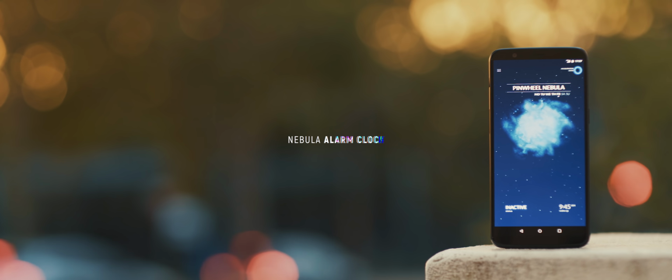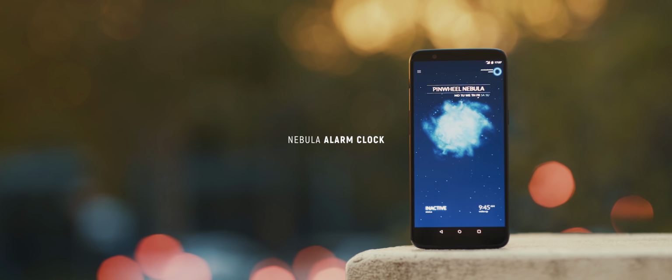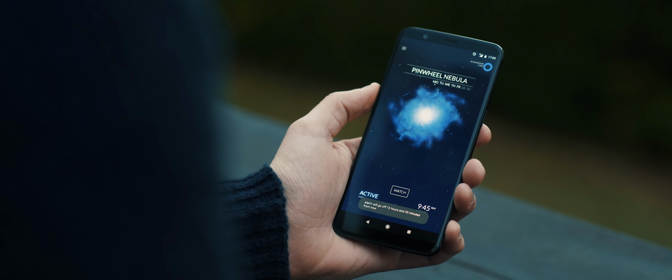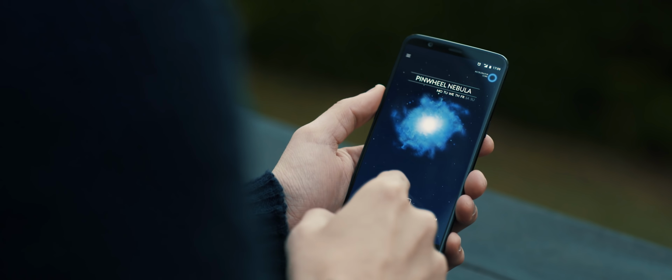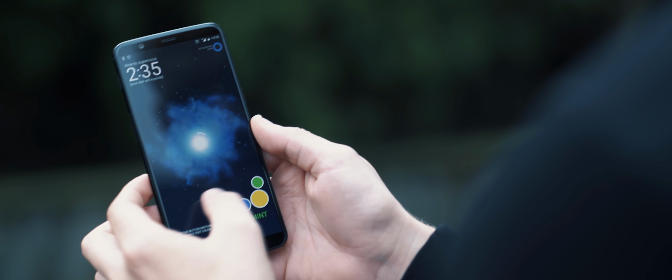And to wrap things up today, we have Nebula Alarm Clock. And if you're someone who has a habit of hitting snooze on your alarm each morning, then I seriously think this app might just be for you. So the whole idea behind this alarm clock app is that it's designed to help you fight hitting that snooze button. And it does so by presenting to you a new challenge each morning.